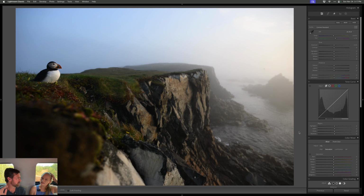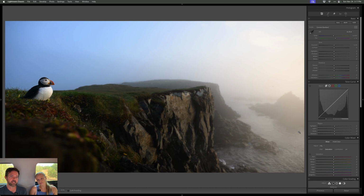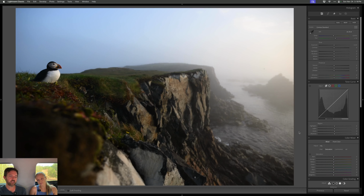It would have just given me a ton more sky, which was plain and boring, so it wouldn't have added anything. I might have ended up in the same place anyway, with a crop like this. But I feel like I would have noticed that, because to me that big, bright area is just so in your face.